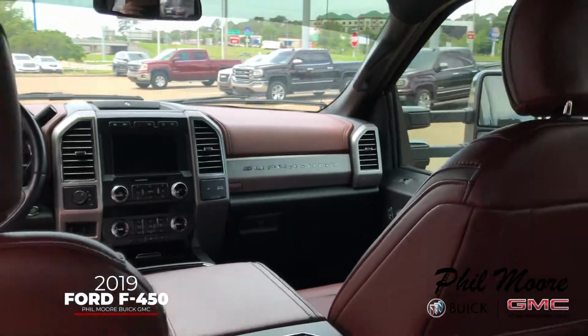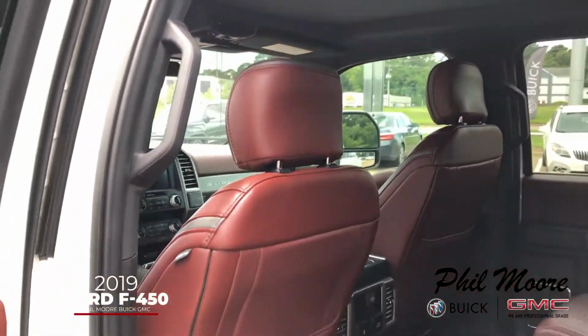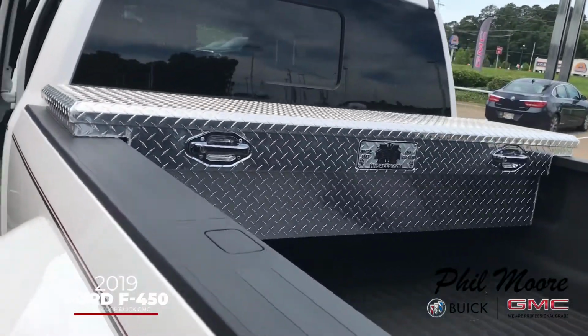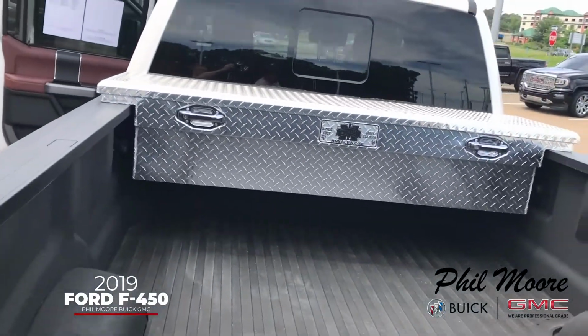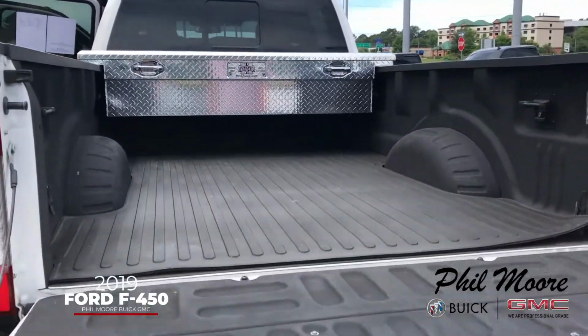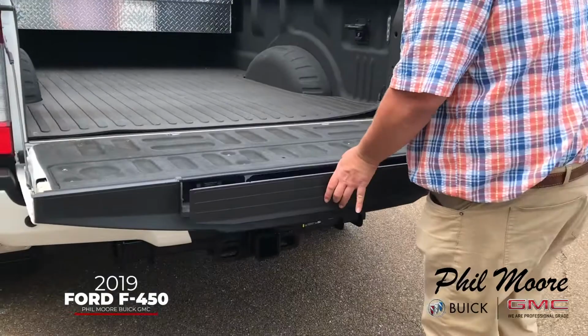Back here, it comes with a toolbox for all your tools. It does have a fifth wheel attachment in the back, but we have it covered up with a mat. It has your step on your tailgate. It makes it convenient for getting in the back.